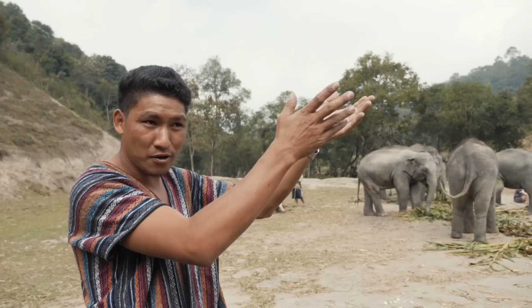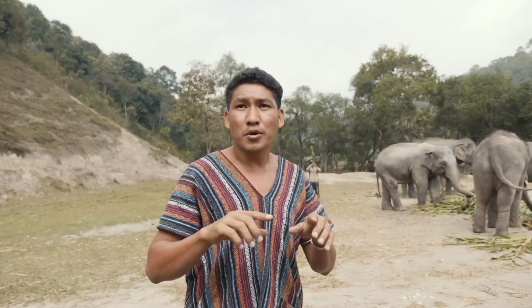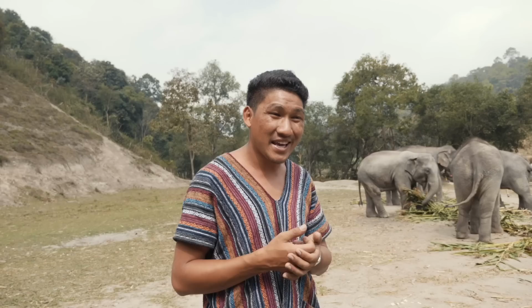Wow. Right now, community and elephant love each other, you know? Elephant, they are very gentle, they are very smart. If you take care with love, you take care the way elephant like, elephant trust you, happy with you.